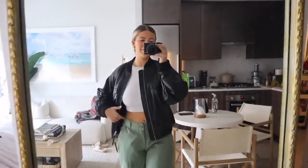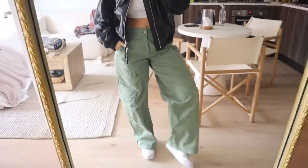All right, we are headed out for the day, and yes, I've changed again. I just slicked my hair back. I really just can't be bothered right now. It's a little bit chillier outside, so I needed something thicker, otherwise I would have continued to wear that set, it's so cute. Same shirt, just this black bomber, and then my green cargos.